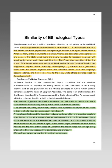The Popol Vuh goes on to relate how the people migrated from their ancestral home and how their language became altered and how some went to the east and others traveled west to Central America. All right.